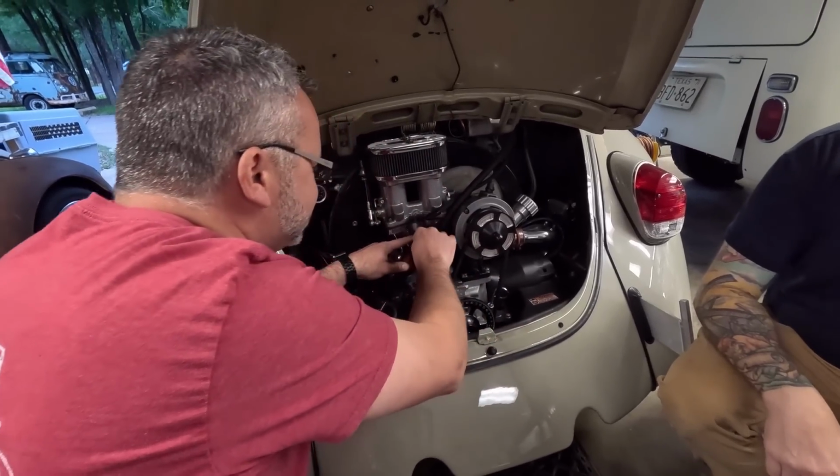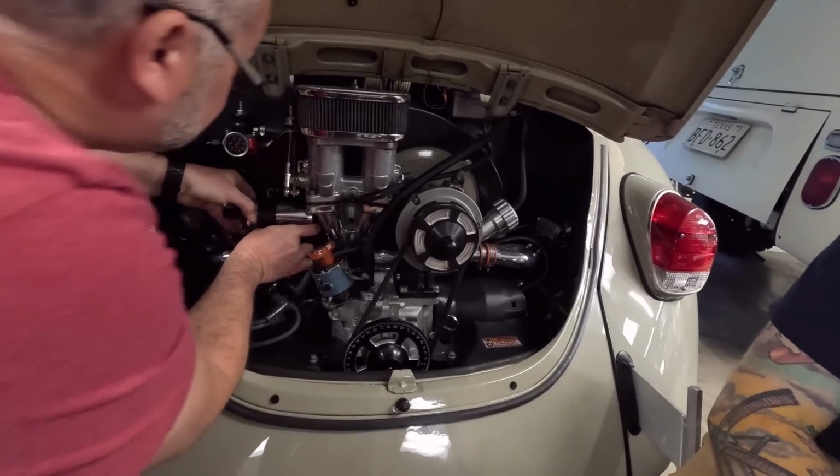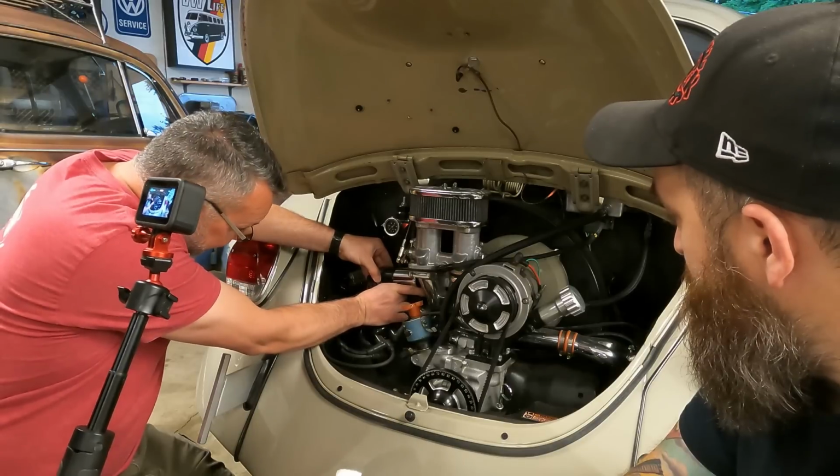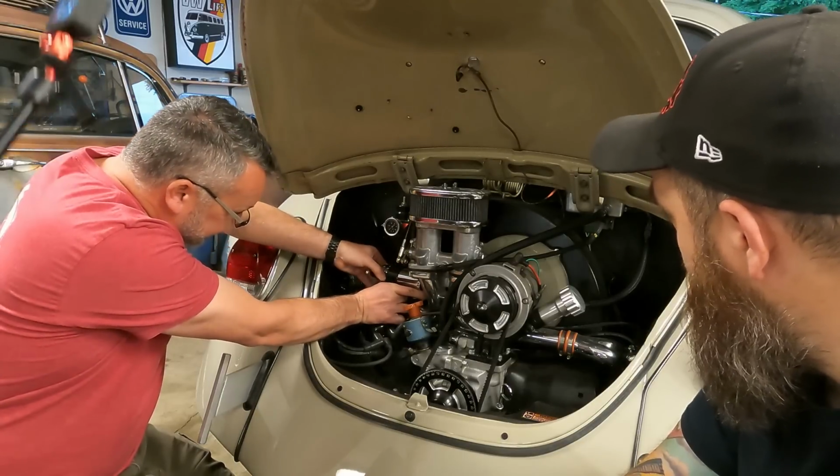Check that action out. It matches those shiny intakes you got there. I like it. This thing is chromed and ready to rock and roll, baby. Yeah, it's the only way to get home.